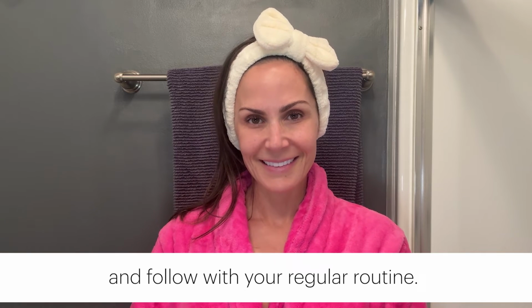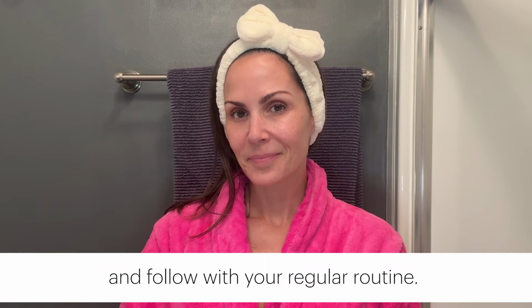Now, I love how quickly the serum absorbed into my skin, and after using it, I can say my skin feels hydrated and certainly has a glow. It's also fragrance-free, which is perfect for anybody with sensitive skin.